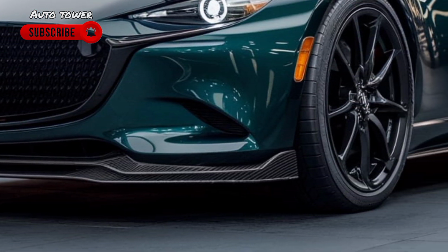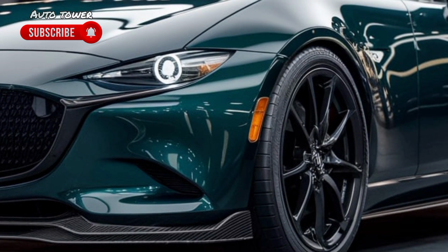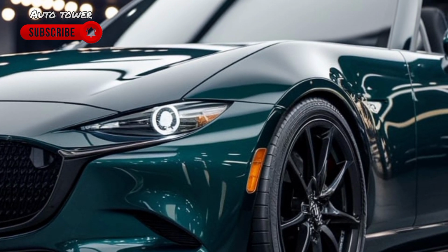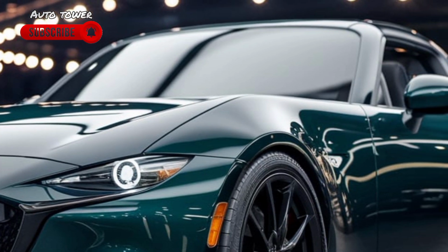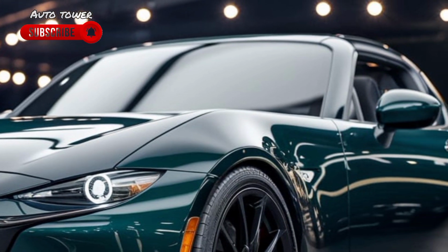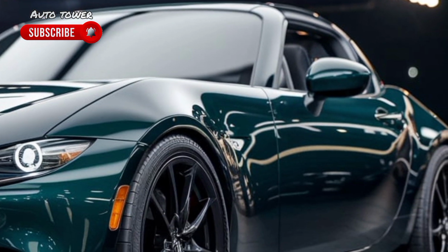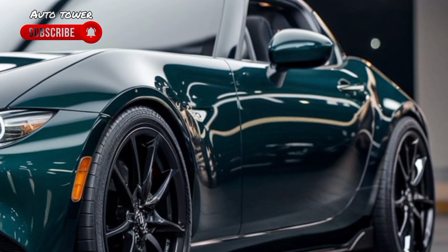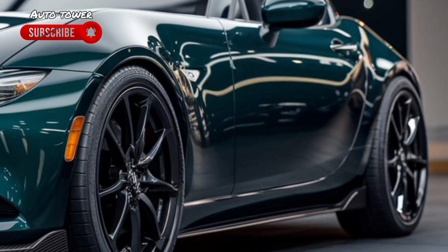The ND Miata was powered by a 2.0-liter inline-four engine that produced 155 horsepower. The engine was paired with a 6-speed manual transmission and a limited-slip differential. The ND Miata also featured a number of improvements over the third-generation model, including a more rigid chassis, improved brakes, and a revised suspension.